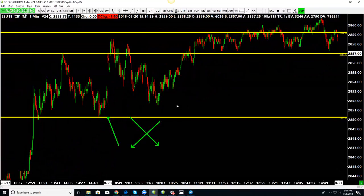The goal was to get long actually on a tag right here. We didn't have enough energy to do it, and I didn't make the adjustment quick enough to get long here. I'm going to explain why in a second. Okay, next what you'll see is this 28.57 to 28.59 served as resistance all day long. And you can see we pushed up initially and rejected.